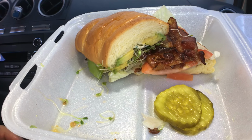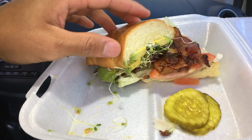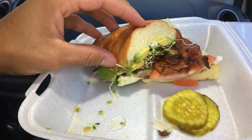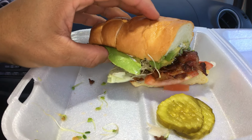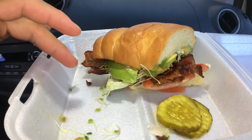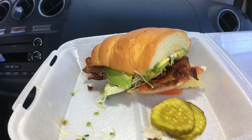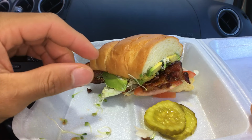Alright, I rate this a 4.5 out of 5 stars. It was good, but the bun was a little dry. It wasn't as soft, so I had to chew a little bit more because of it. The bacon was cooked good though, nice and crispy, not too crispy. You could taste the fresh avocado and tomatoes and lettuce.